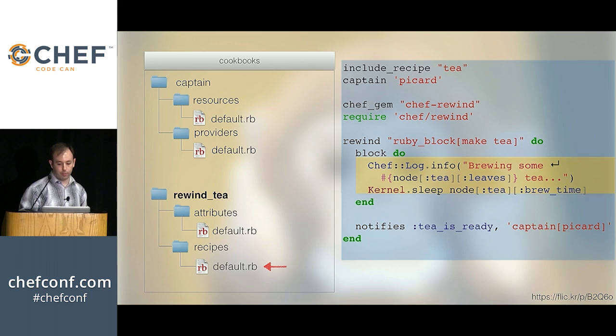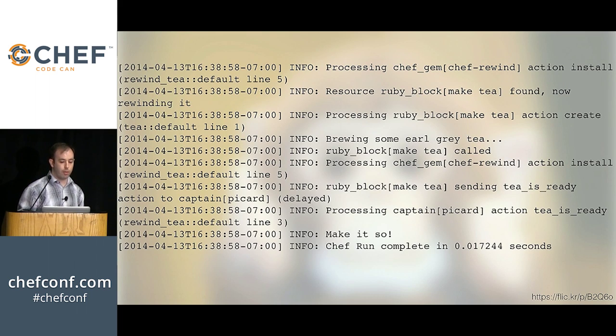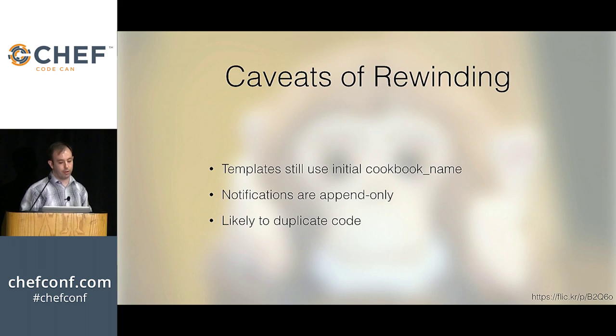If you run this, it's a little bit more verbose because the rewind gem actually adds a couple of log lines to it, but you can see that once again it runs in milliseconds rather than seconds and accomplishes the same thing. Now that said, using rewind and monkey patching does have some pretty significant caveats to it that are not going to work in all of the cases. So first off, one thing that people often get bit by is that they want to replace a template with something of their own, and they will actually just change it and give it a new name. It turns out that when you do that, it's still actually going to default to the cookbook that it was originally defined in rather than in your wrapper cookbook that you are using to monkey patch it. So you have to remember to actually include the cookbook name.